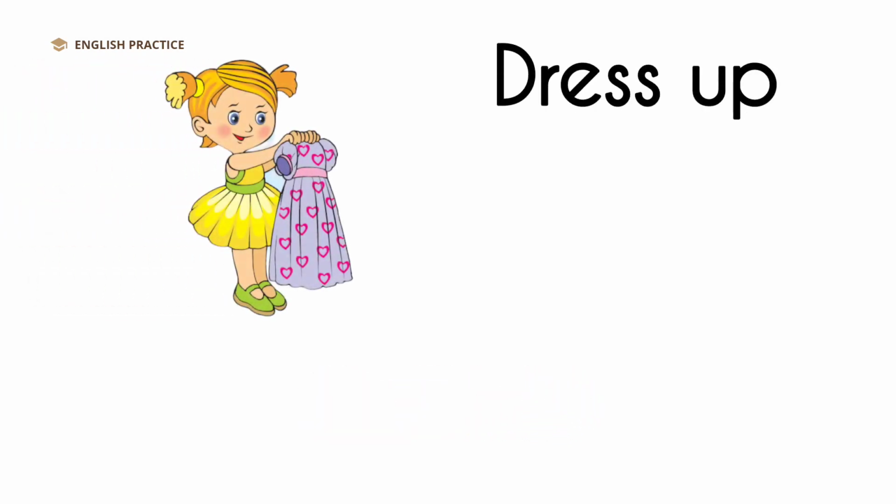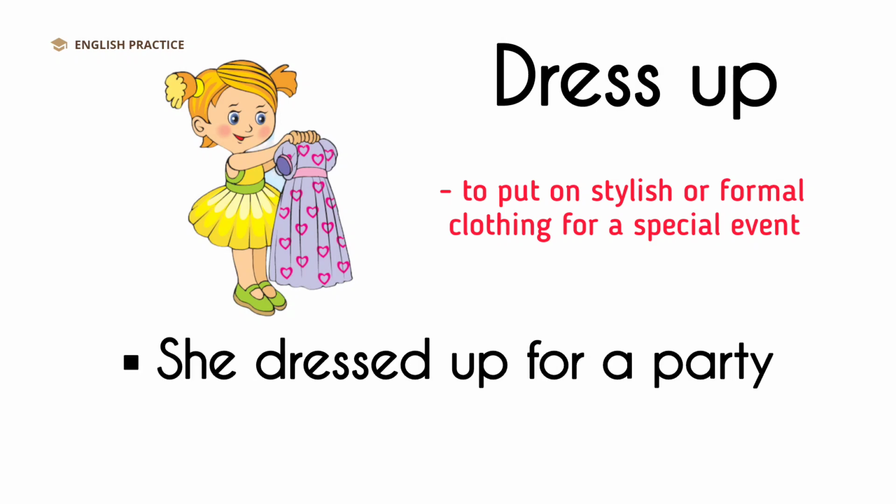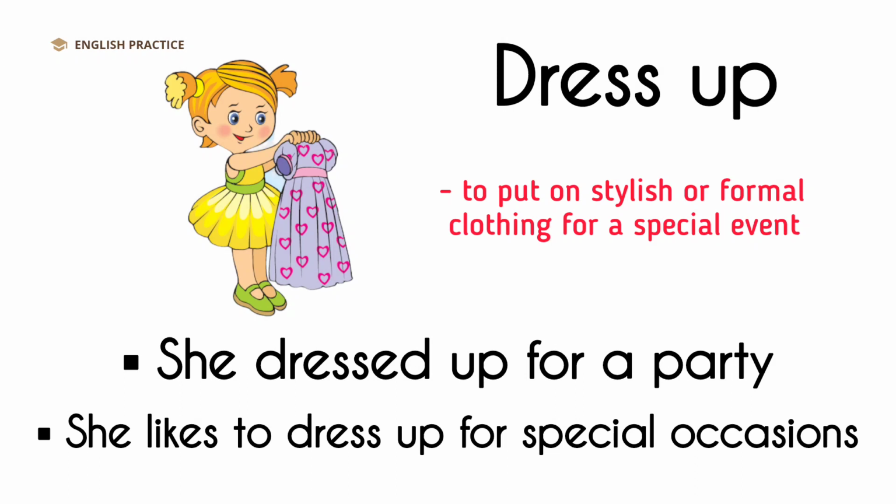Dress up. Meaning, to put on stylish or formal clothing for a special event. For example, she dressed up for a party. She likes to dress up for special occasions.